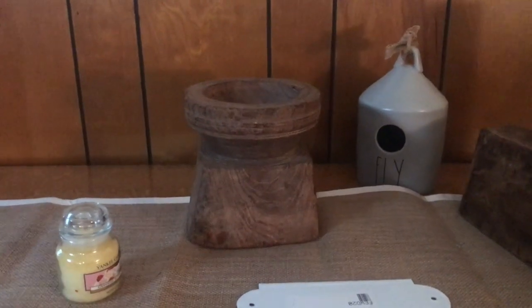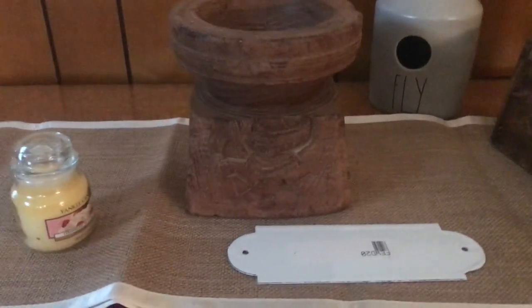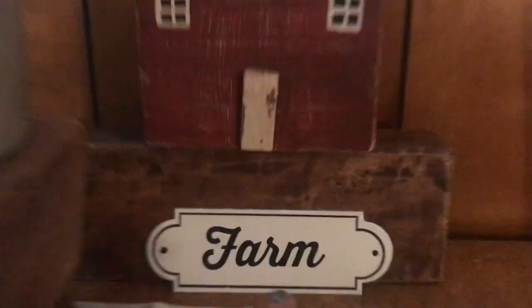Okay, I just looked it up. This is $34 for the seed dispenser. Let's just look at how amazing it is. Oh my gosh, it's so heavy. You can see all the details on it. I kind of leaned this up against this. Look how cute this is, like this.